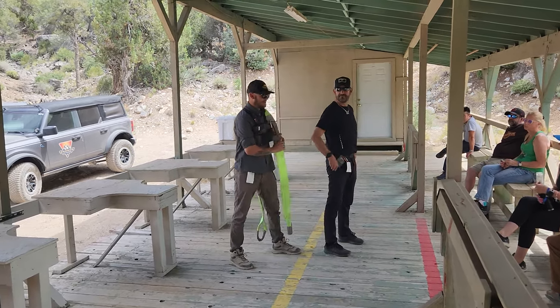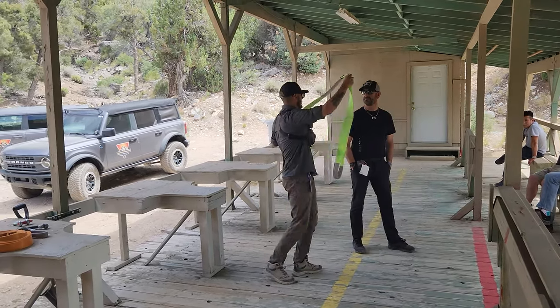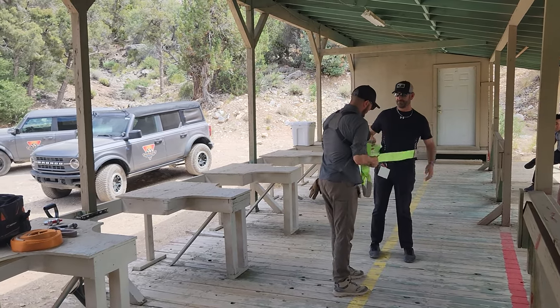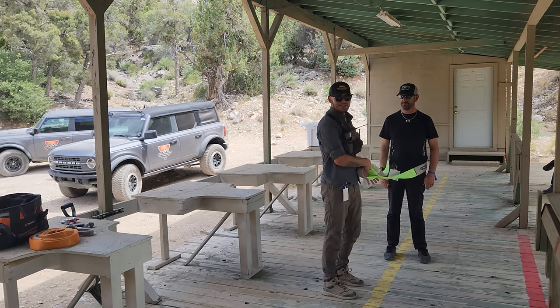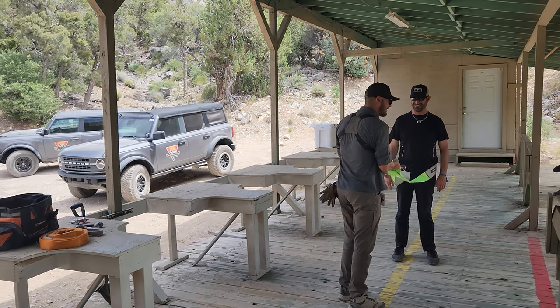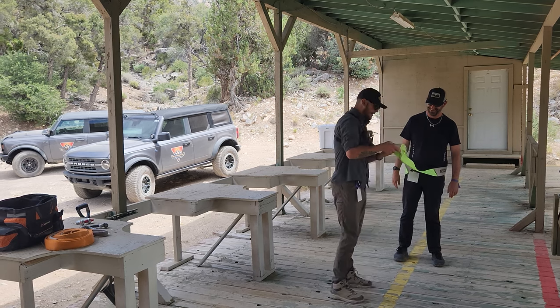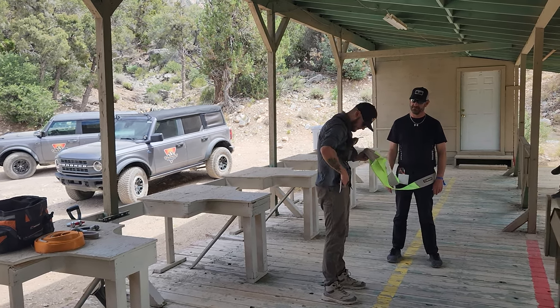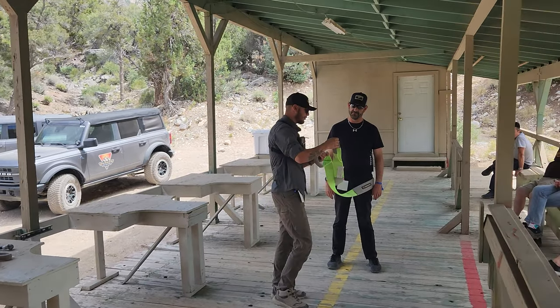Now I go to this tree, I grab this, and I wrap it around the tree. Now typically, you would want to go all the way to the bottom, to the base of that tree. I don't need to know him that well. So for this case, we're going to stay up here. Now what you do after you wrap it around the tree, you nest these two loops together, and you go to your winch line. Now it's either going to be a closed system or an open system.